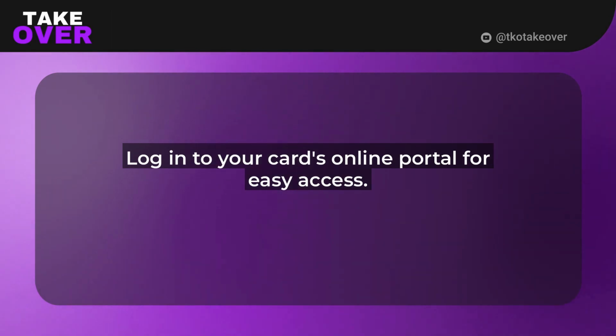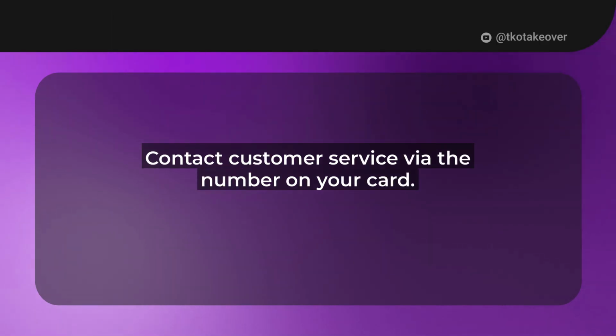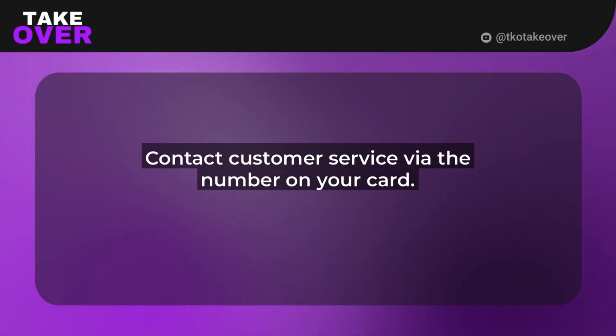upon cancellation. Next, contact customer service. The easiest way is to call the number on the back of your card or on your online account. Be prepared to provide your account details and personal information for verification. This is standard for security. When you get through, clearly state that you want to cancel your card. They might ask why, but you don't have to share if you're not comfortable. Just remember, cancellations are often final, so double-check everything.